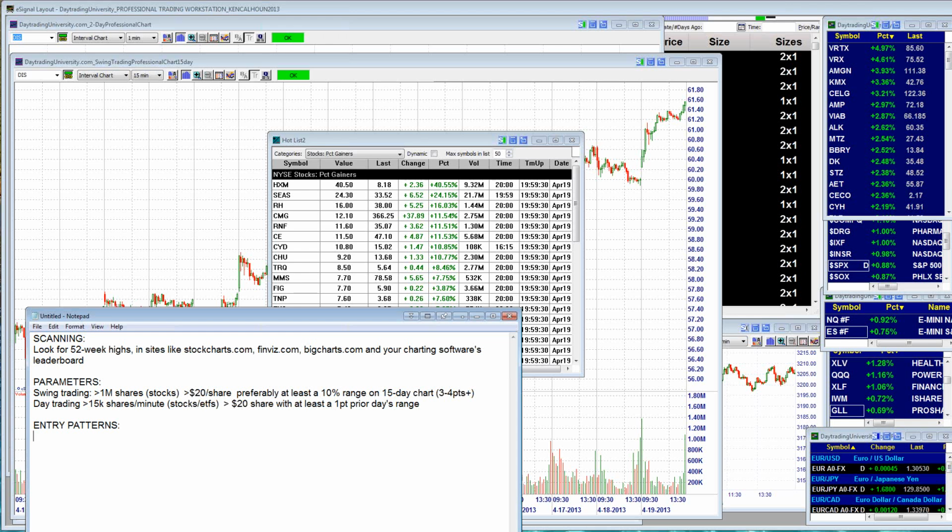Entry patterns. I'm just notating some of the things here because I know a lot of folks asked for notes. Entry patterns: day trades, 0.08 to 0.35 above prior day's high, on days in which S&P and NASDAQ are also at 2-day highs. Swing trades: 15-day high breakouts, 50 cents above the nearest whole number.